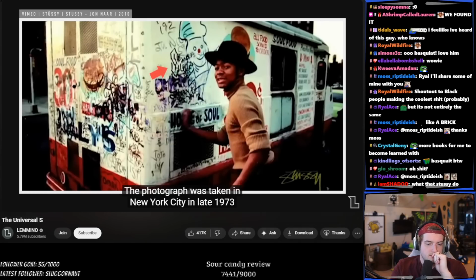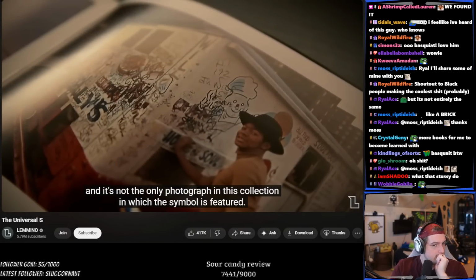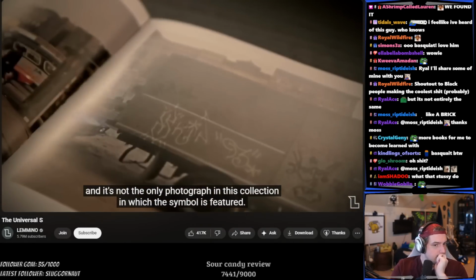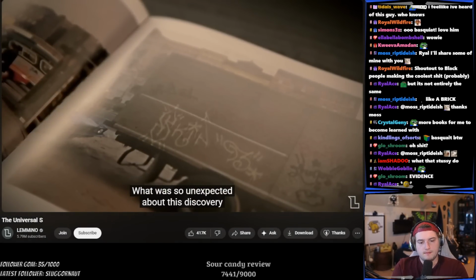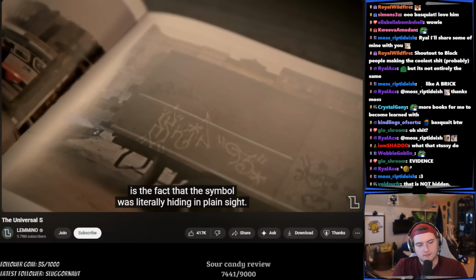The photograph was taken in New York City in late 1973, and it's not the only photograph in this collection in which the symbol is featured. What was so unexpected about this discovery is the fact that the symbol was literally hiding in plain sight.